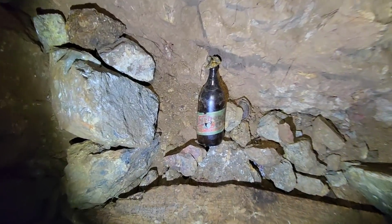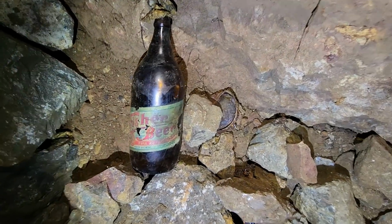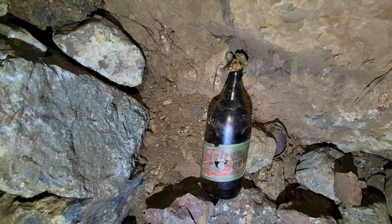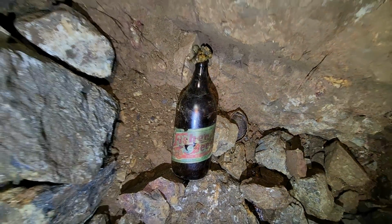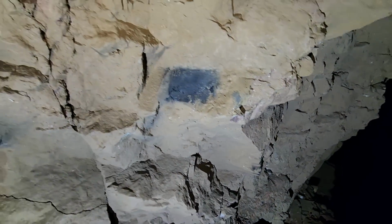Over here, we have a Fisher beer bottle. Fisher Brewing Co., Salt Lake City. Huh. It's got a rag or something stuffed in the top, like a Molotov cocktail. Interesting. Well, I noticed a bunch of dots scattered around the wall.